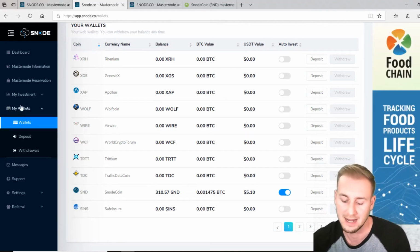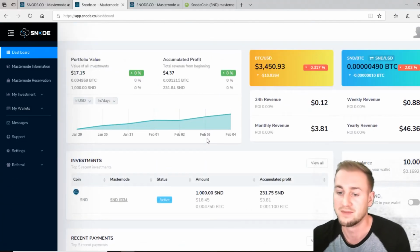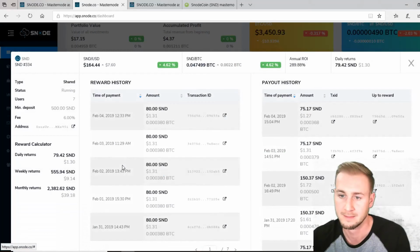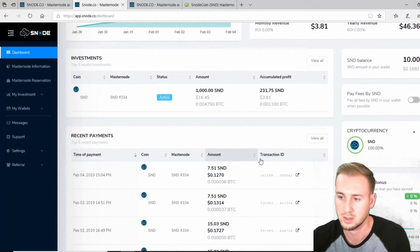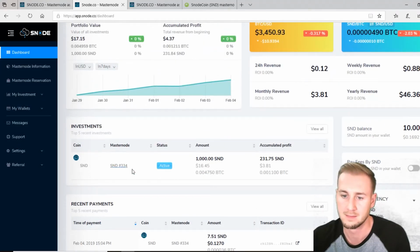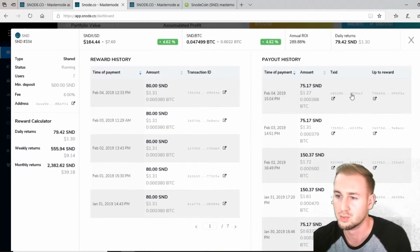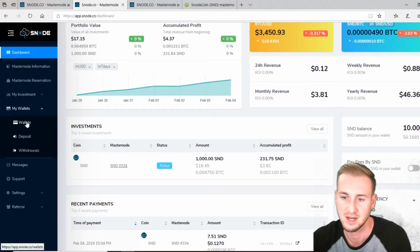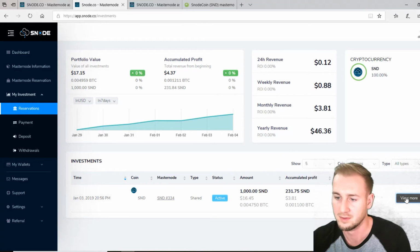If we now hop back out to the dashboard once more, just to show you another way of using the web wallet. So this is my Masternode running. So if I just click on it, and on here we've got payout histories, but if we just check out the payment history on here, the rewards were going to, I believe, my CryptoBridge account. Let me just find the actual specific site, one second. My investments. Okay, here it is, view more.